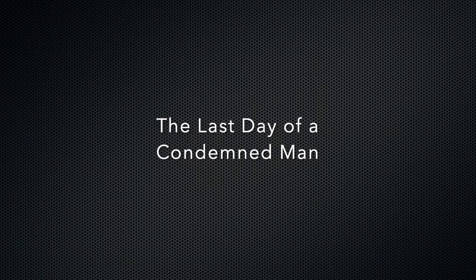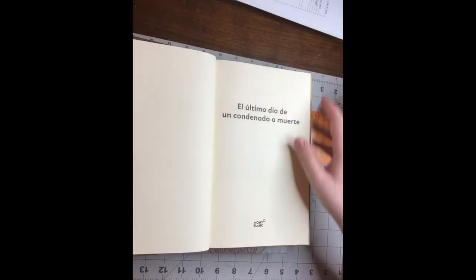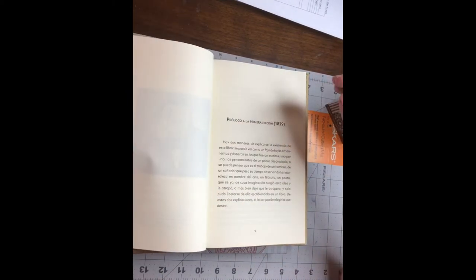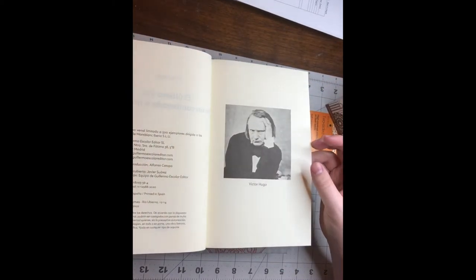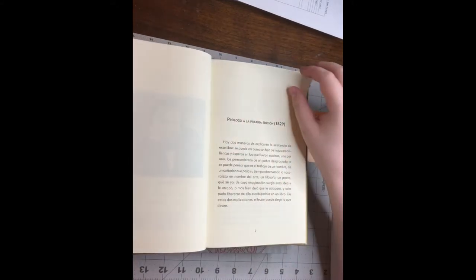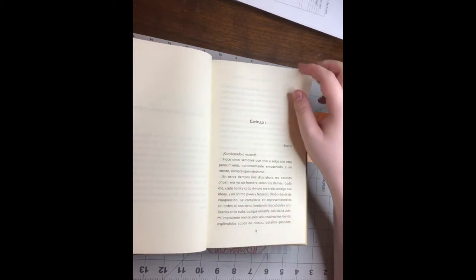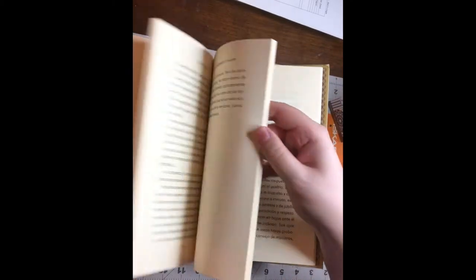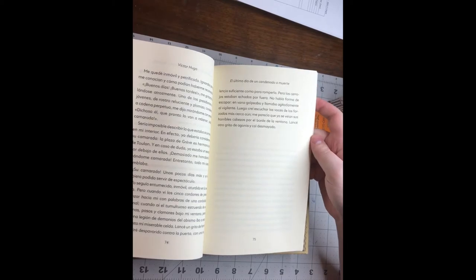El último día de un condenado. Muerte, I know muerte is death, I think, anyway. Oh, it's from Montblanc. Interesting. It looks a little bit like Bill Nye. I will have to look through this to see exactly what this is. It is certainly in Spanish. It's a shame it's not in French, so that I could at least pretend that I know what it says.